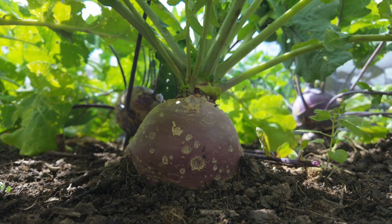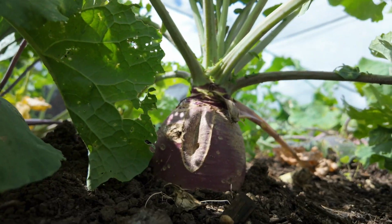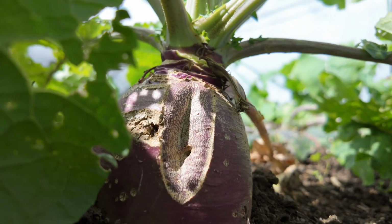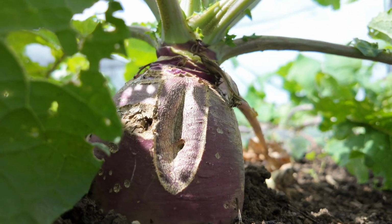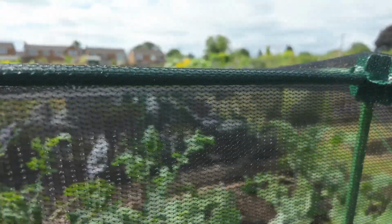You see that one? That's a pretty good one. I'm happy with that. But you see where it's split on that one? I think there's a little hole in it. I'll try and get it so you can see the little hole in the split there. But I'll be a bit gutted if it is. But yeah, we'll see when we come to harvest them.